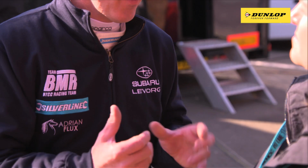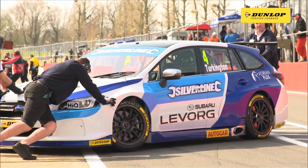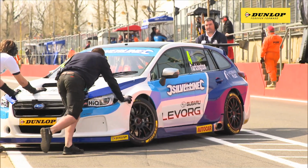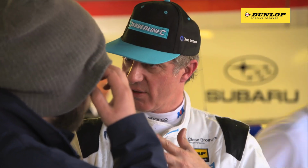Most eyes, though, were on the quartet of brand new Subaru Levorg GTs, prepared by the ambitious Team BMR squad. All 4 cars had barely turned a wheel before arriving at Brands, however, and thus would be treating the opening weekend very much as a public test session.